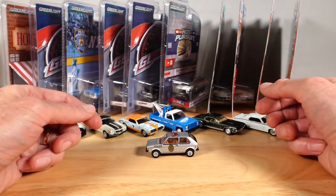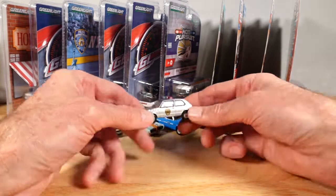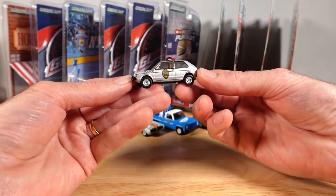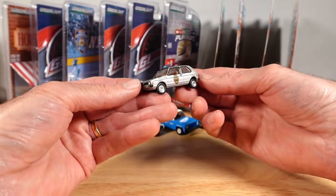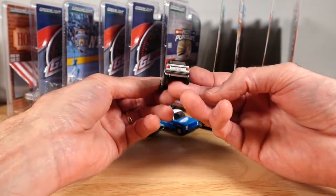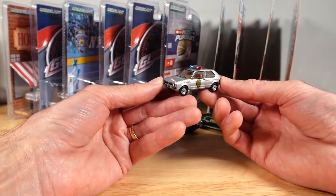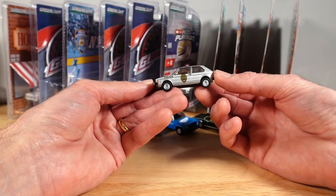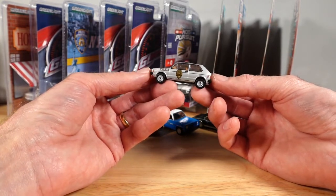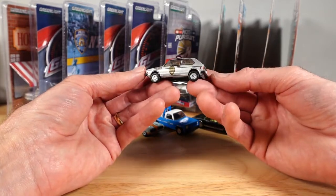It almost feels ripe for a customization, doesn't it? Put Polizei on the side. In fact, I think Greenlight did release this as a Polizei, which makes absolute sense. You would think it's underpowered as a police car, but I was in Prague about 15 years ago, and they had little Ladas that looked similar to this.